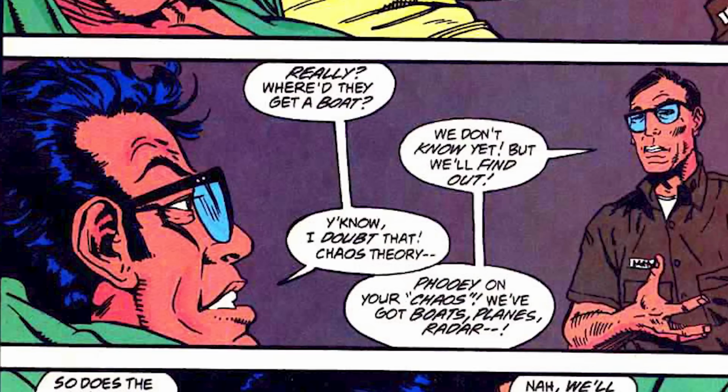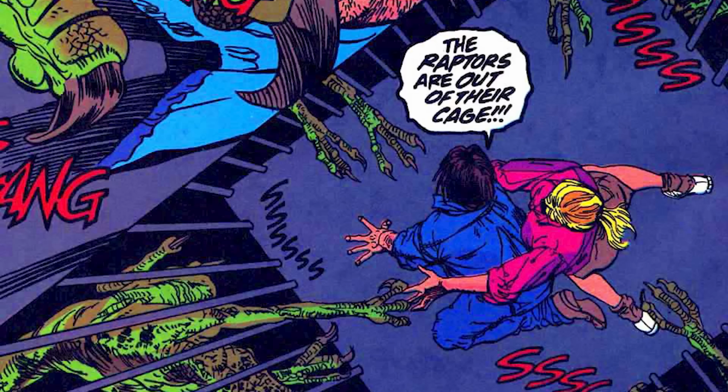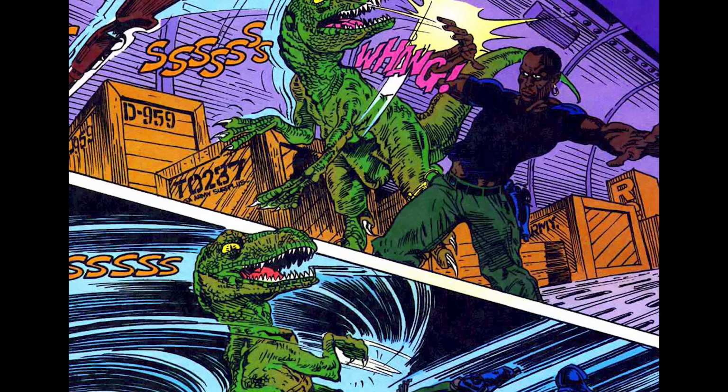Word gets out that the doctors are missing, and it gets back to Ian Malcolm, who's in a hospital, still making sure every other word he says is chaos. When Grant and Sattler wake up, the raptors are already out of their cages, clawing at them. Then the raptors piss off and go for the plane crew.